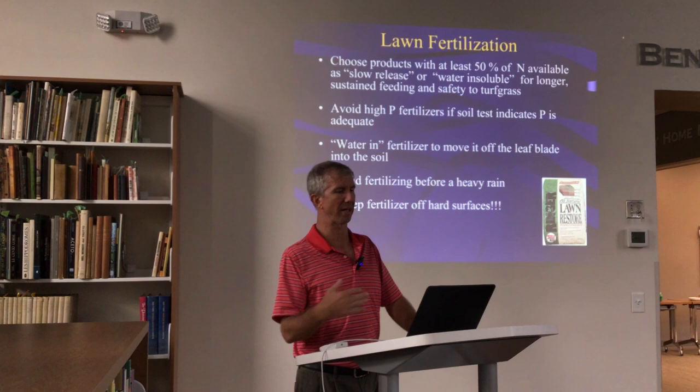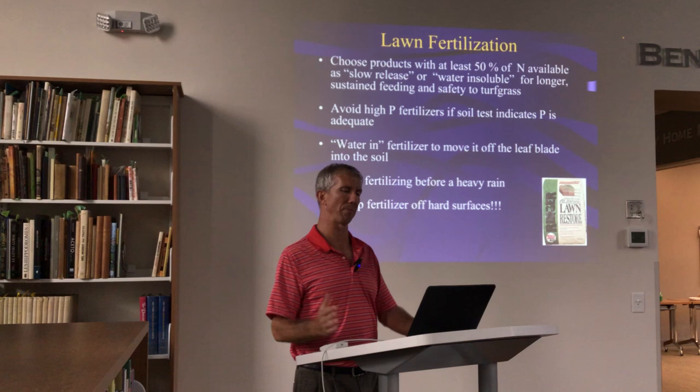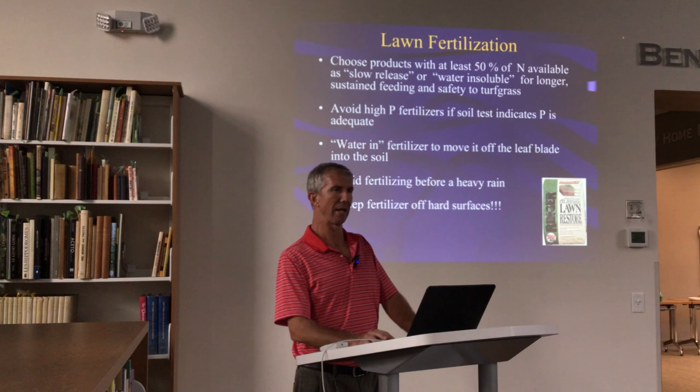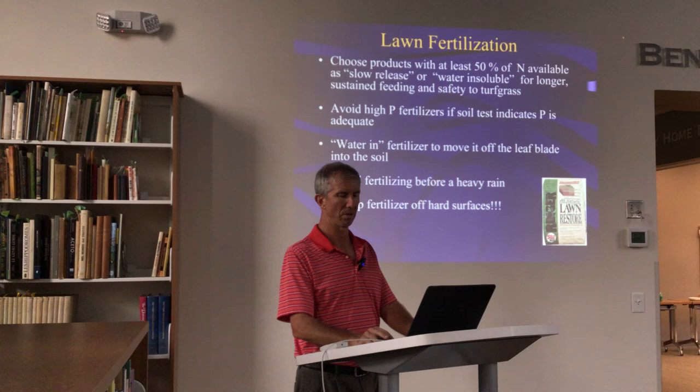You don't want to put the fertilizer down before a heavy rain. And then certainly in a community type area, sweeping fertilizer off hard surfaces is important, as we're looking for that fertilizer to get on the grass, not on hard surfaces.